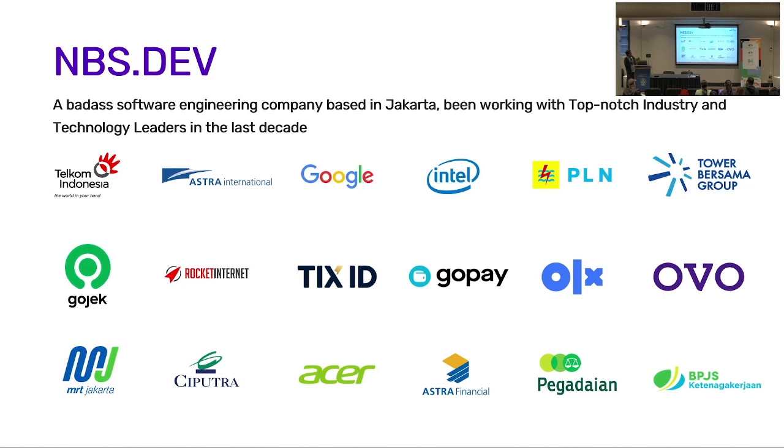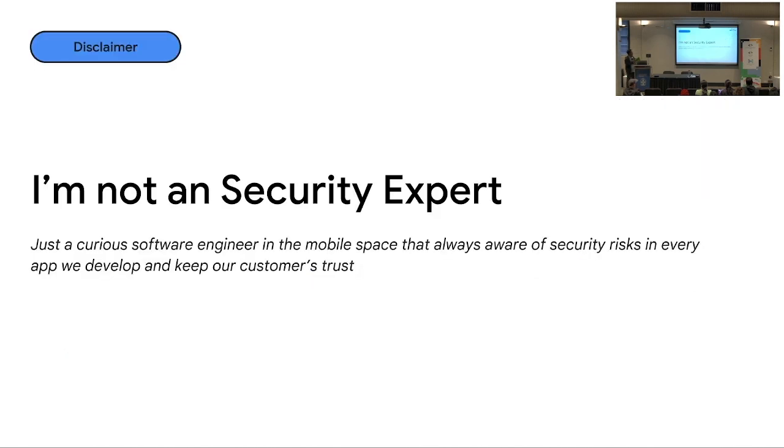About my company, we are working with some enterprises, startups and local governments. We're serving mostly Indonesian companies and Indonesian startups in multiple sectors and industries. So, disclaimer, I'm not a security expert and apologies for my English. I'm just a software engineer, although my daily activity is managing the business, but coding is my passion, and the curiosity to deliver something secure and proper for our customers is something that I can do right now to assist my engineering team.